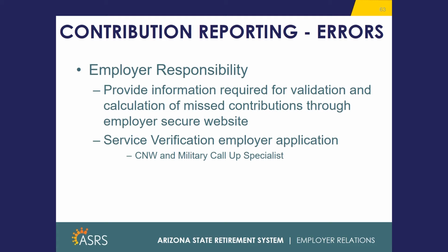And again, for this service verification application, there's a guide on our website. Under the Employers tab, go to the Employer Reference Material. It'll give you step-by-step instructions on how to do the contributions not withheld or the military call-up in the system.